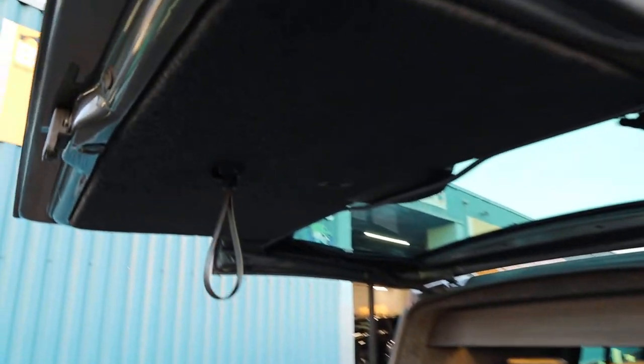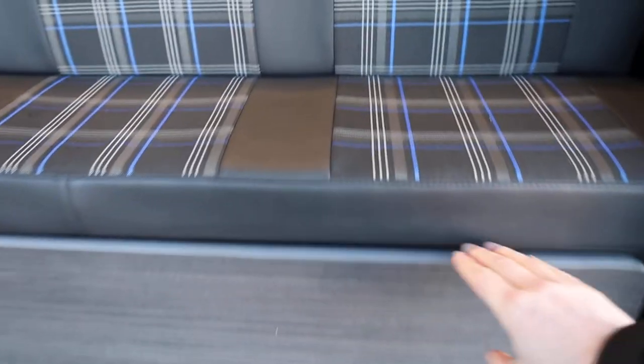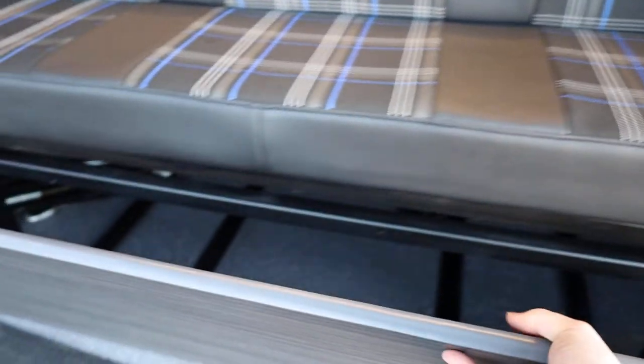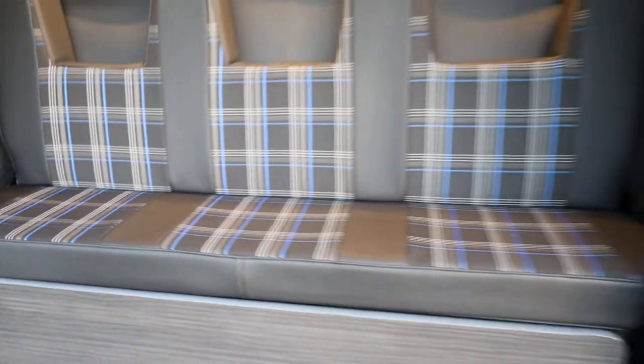If we look inside the tailgate, you can see that it is fully carpet lined in the back. This does feel like a very professional, nice job throughout. Does look very, very good indeed. This panel on the back here is held on via magnets. So very simply, give that a light pull, and you can see then you do have some storage here underneath the seats, and of course we've got the toolkit under there as well. That closes back up there.